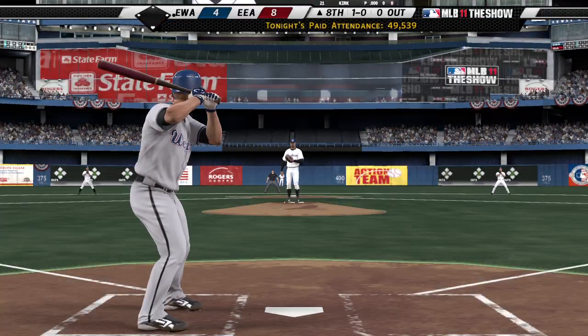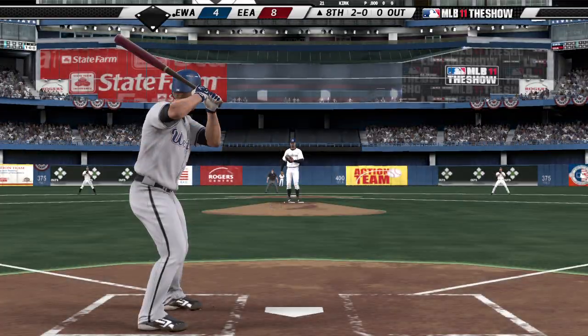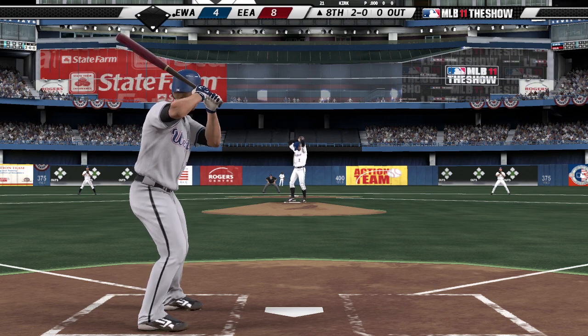And he misses inside with that one, ball 1. And here's a spot off the bench where all you want to do is just to try to get something started. 2-0. Well, here's where that old phrase, a walk is as good as a hit, really applies. Just get on somehow.